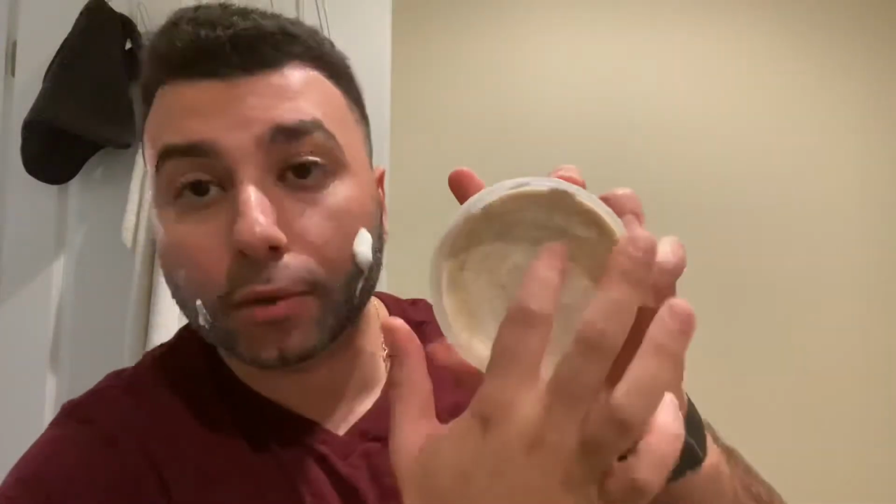But this base is phenomenal. If this was the current base, I wouldn't even be mad. And it's much harder than Milk Steak. Milk Steak does harden over time, though. But I'd say this is, I don't know, it could be because it's older. It's about a couple years old. Today I used Razor Rock pre-shave. I already applied it, but I'm about to work it in. I'll go over the razor in a second.